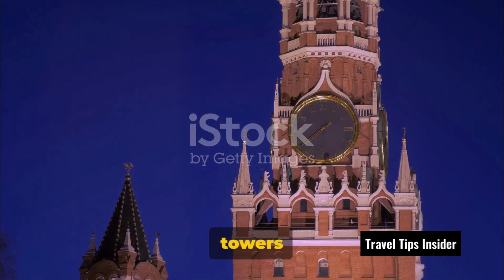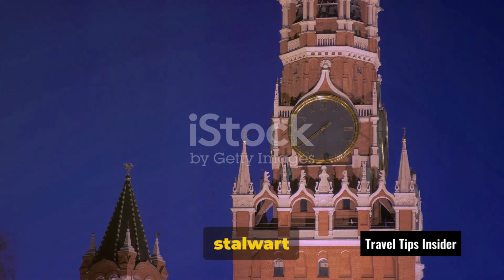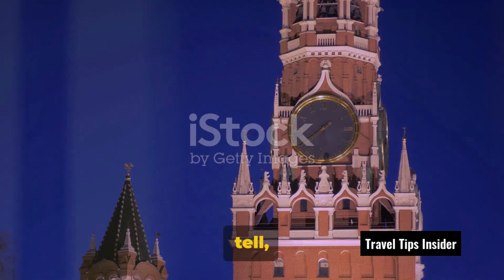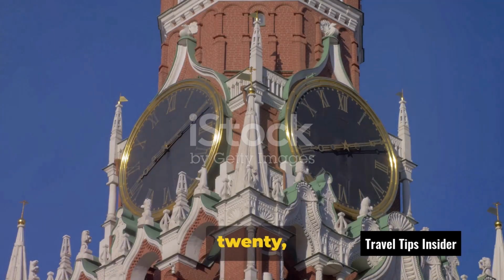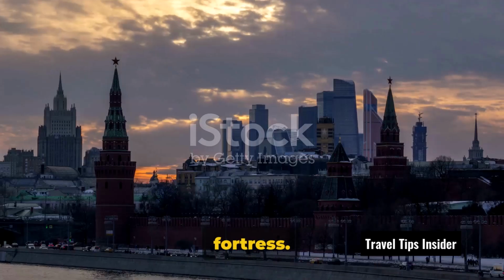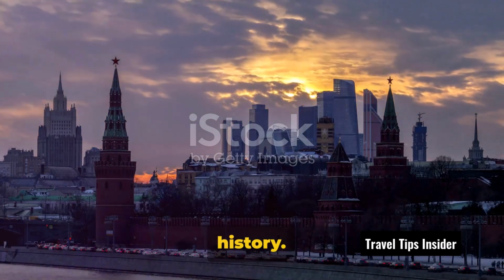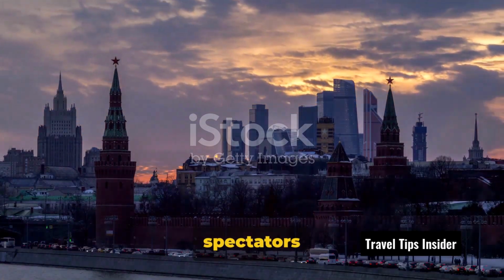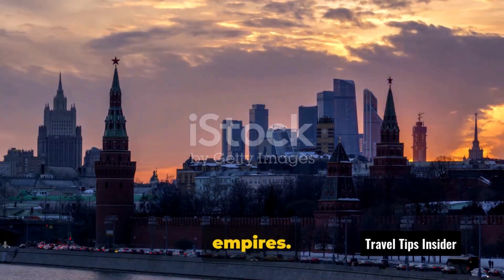The Kremlin's towers are as unique as the fortress itself. These 20 stalwart structures, each with its own tale to tell, punctuate the skyline of the Kremlin complex. Out of the 20, only 2 remain nameless, a testament to the mystery and intrigue that shrouds this historic fortress. Each tower has played its part in the Kremlin's illustrious history. They have been silent spectators to royal coronations, political upheavals, and the rise and fall of empires.